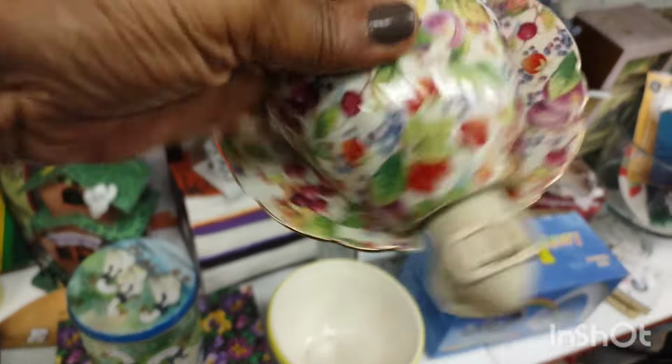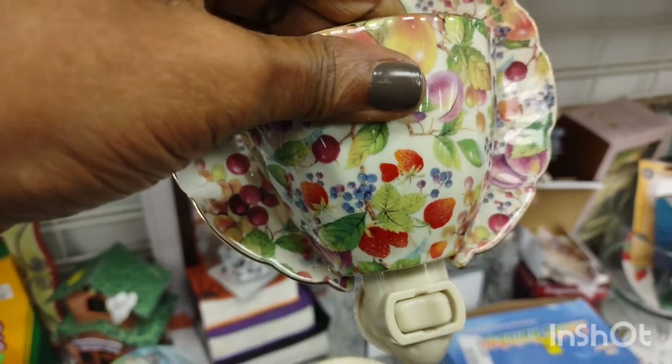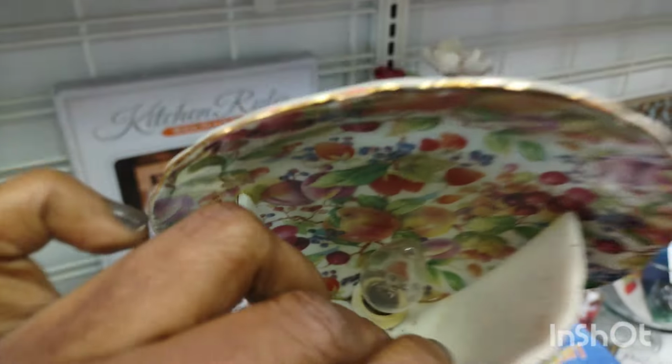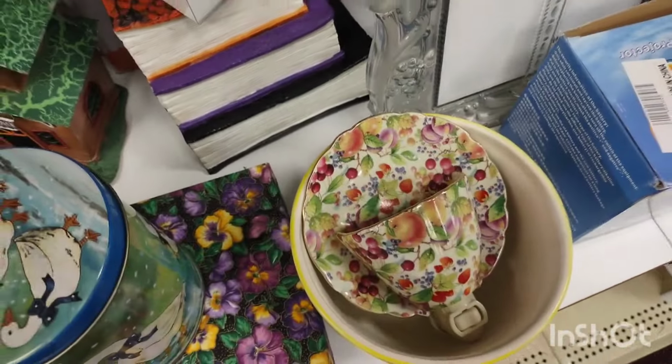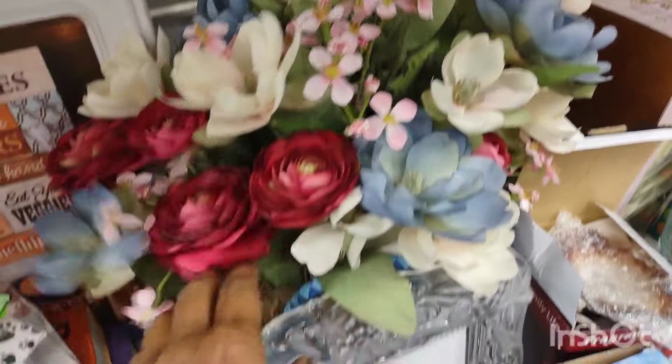This was nice. It looks like a homemade project. Someone made it out of a cup and saucer. It's a nightlight. Really cute. If it was small, I may have bought it, but that's too big for where I would want to use it in the kitchen.